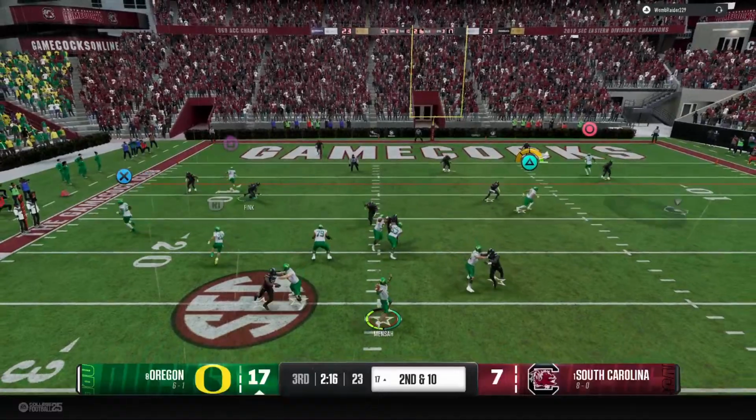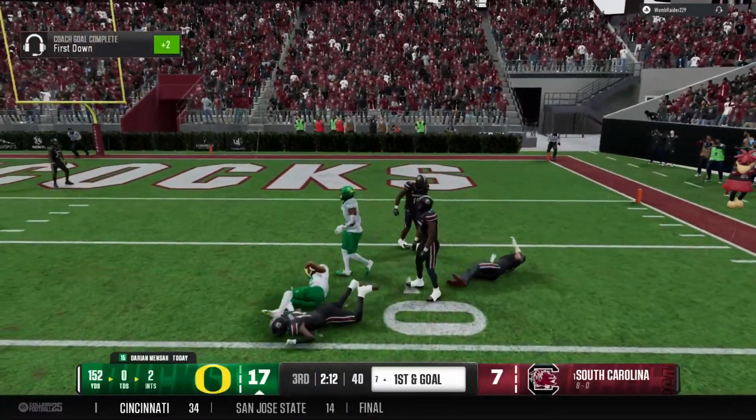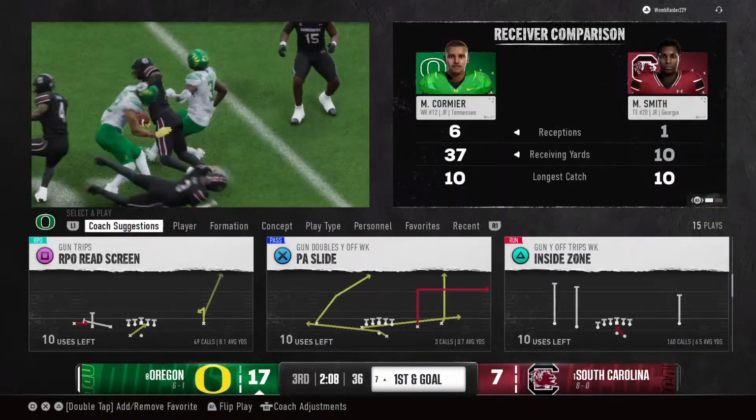Here's the snap, looking to throw. Catch made on the right side. He moves the ball to the 7-yard line. Offense has a 1st and goal now.